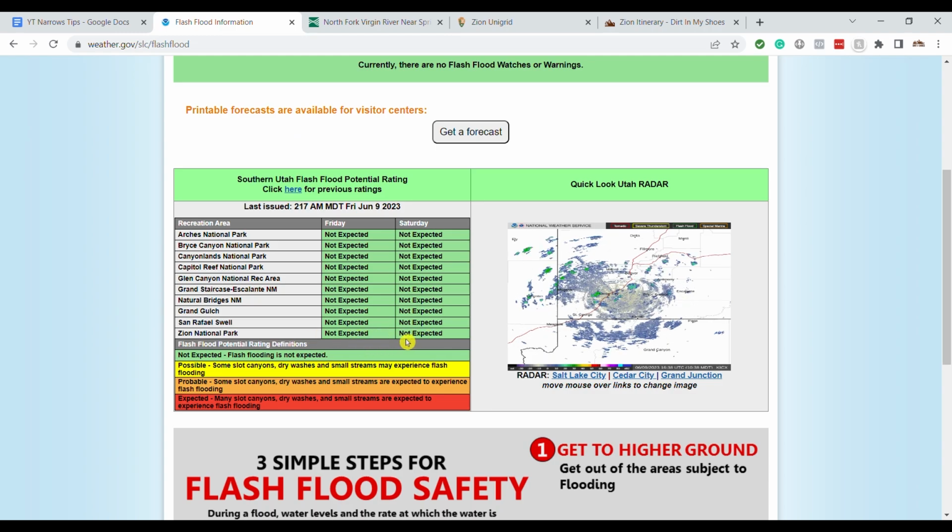For today, nothing's expected, and so you should be good to get in there and hike without running into any problems. The crazy thing about flash floods is it doesn't have to be raining in the area you're at for flash flooding to occur there. It can rain further out, and all that water still comes through at some point. So just because it's not raining in Zion doesn't mean that there is not a flash flood warning. So keep that in mind.